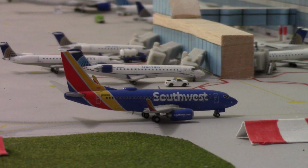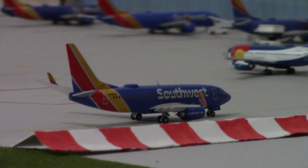Although it does have a very long taxi all the way across the airport over to runway 34 left, where it'll be departing out to Baltimore, as I mentioned earlier. And just in front of that is another Southwest 737-700. This aircraft will be heading out to San Diego, California.